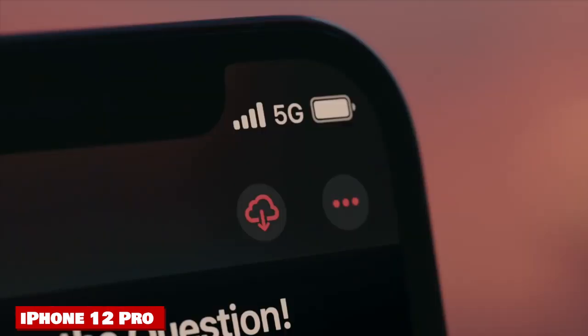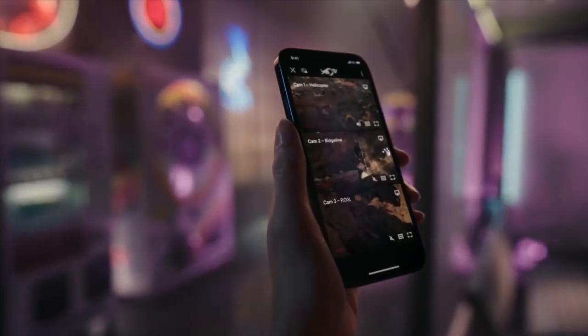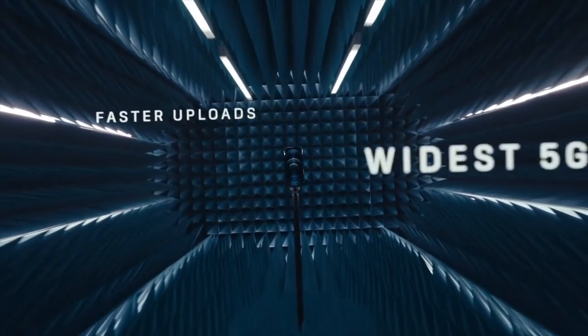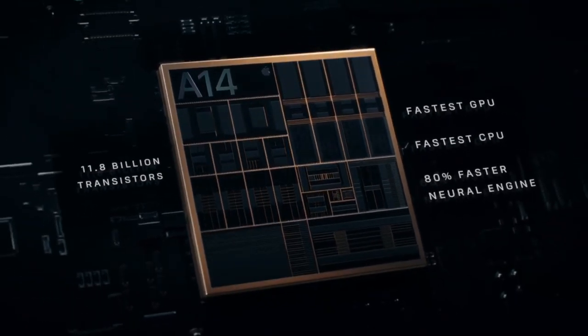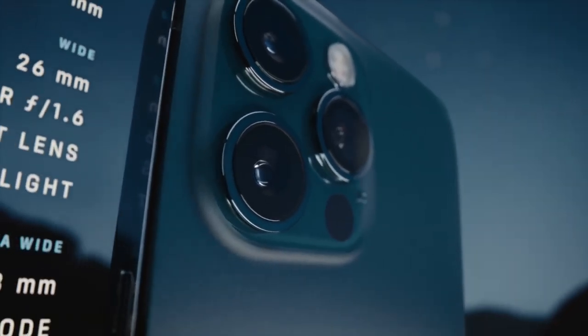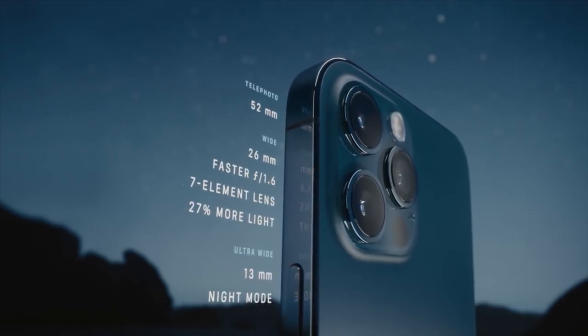5G is set to change the world with radically faster speeds, the hardware and software have been optimized for the best 5G experience. A14 Bionic has a smaller 5-nanometer transistor, which pushes the most powerful chip in the smartphone generations ahead. A new and improved Pro camera system makes the 12 Pro the photographer's iPhone.